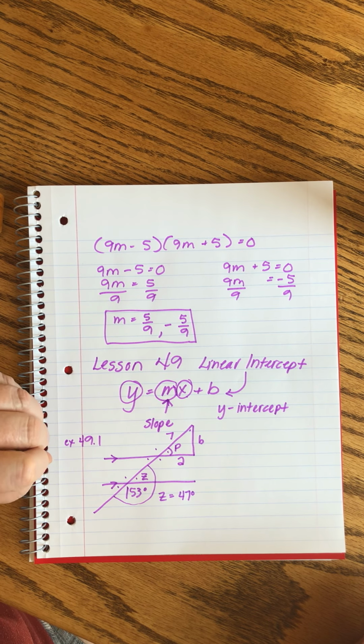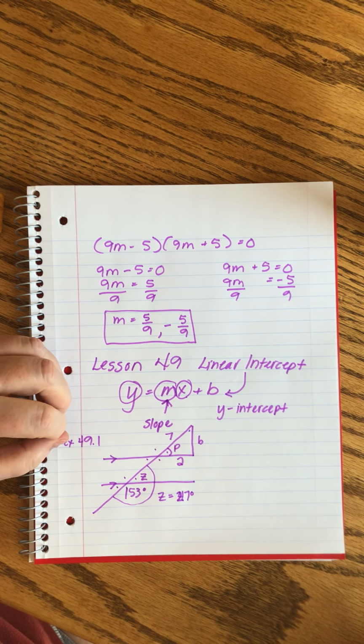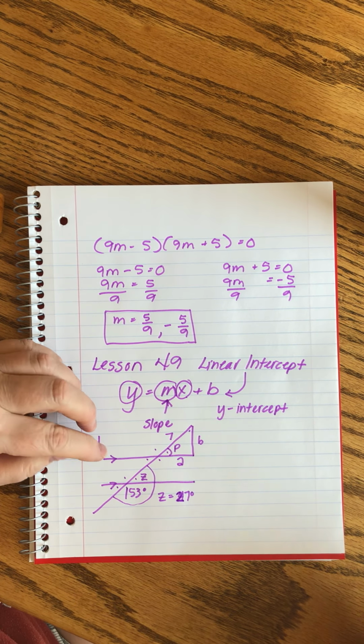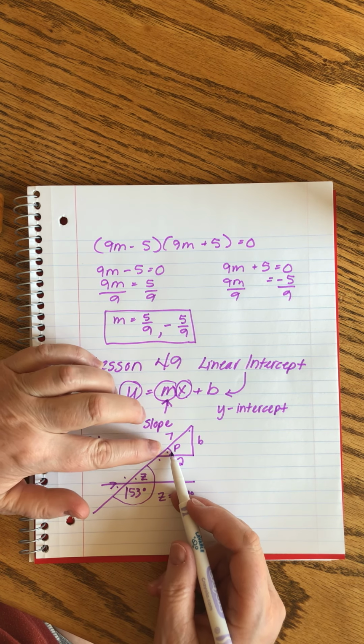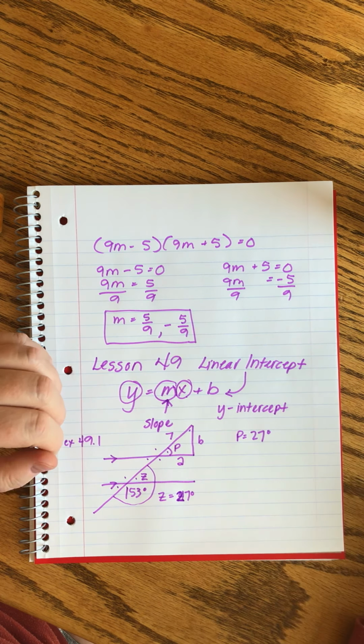47 degrees. No, that's not right. That's too many. 27. Yes. Okay, 27 degrees. If z is 27 degrees, then p is also equal to 27 degrees.